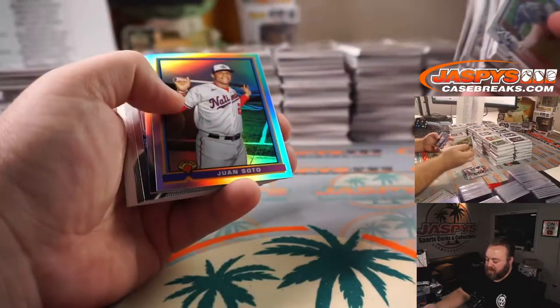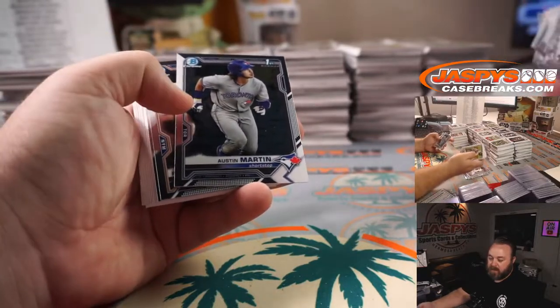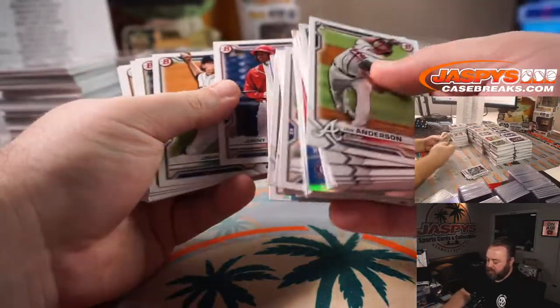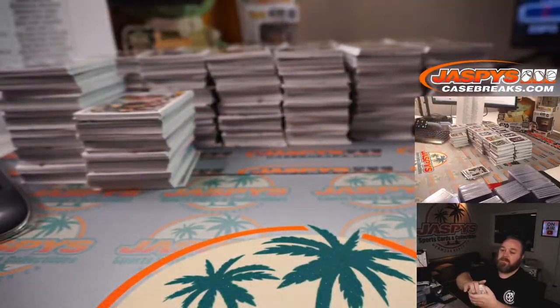Jasson Dominguez for the Yankees, Juan Soto for the Nationals, and Spencer Howard for the Phillies. Aaron Sabato Chrome for the Twins. Walter Lutz and Austin Martin Chrome for the Blue Jays. Matthew Shira. Austin Martin Paper for the Blue Jays. Kevin Alcantara Paper for the Yankees.